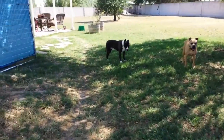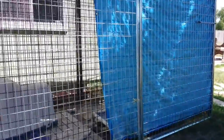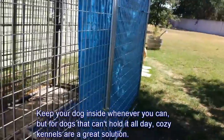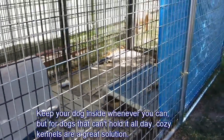Now, it's not a good idea to leave your dogs running loose in the backyard when no one's there to supervise them. So one way to keep them nice and secure is with a shaded kennel with a proper tarp, some bedding, raised dog house, water, toys.